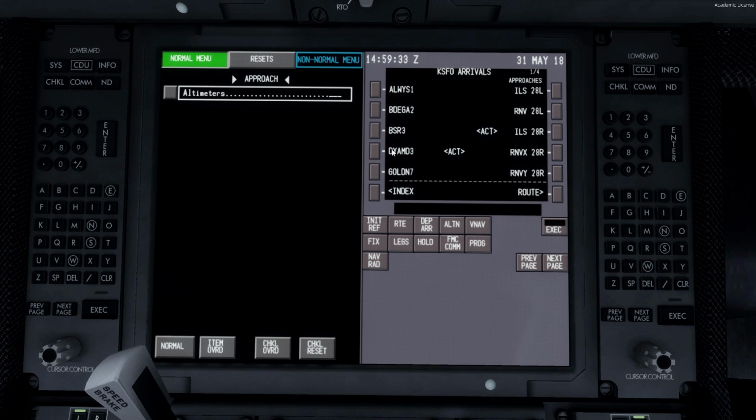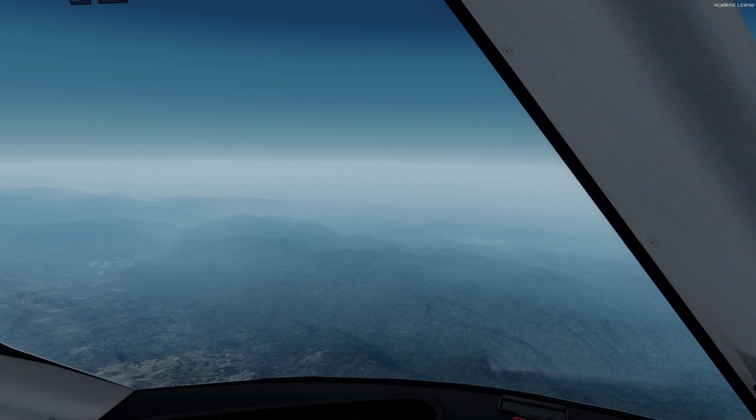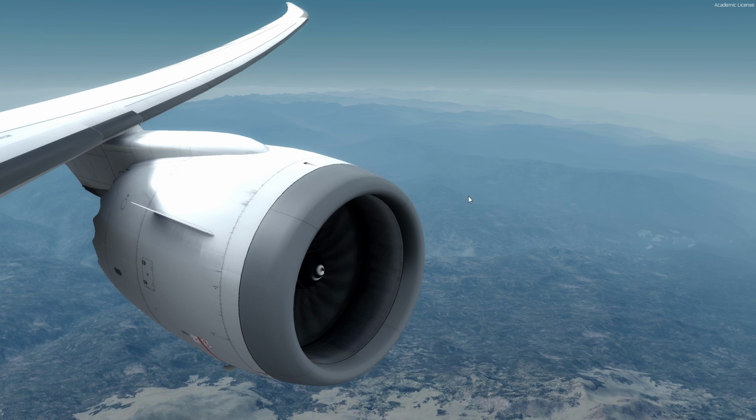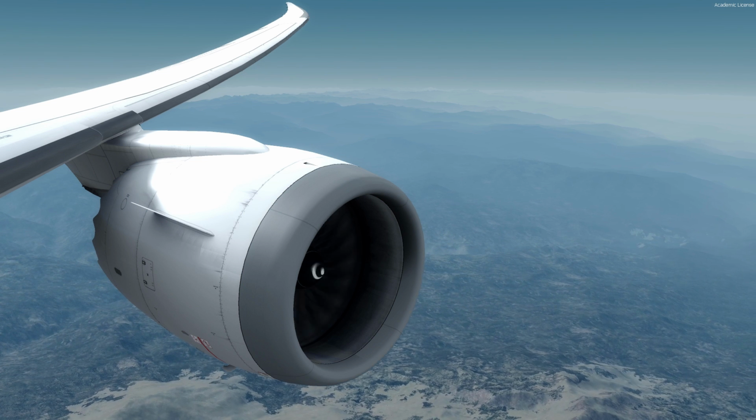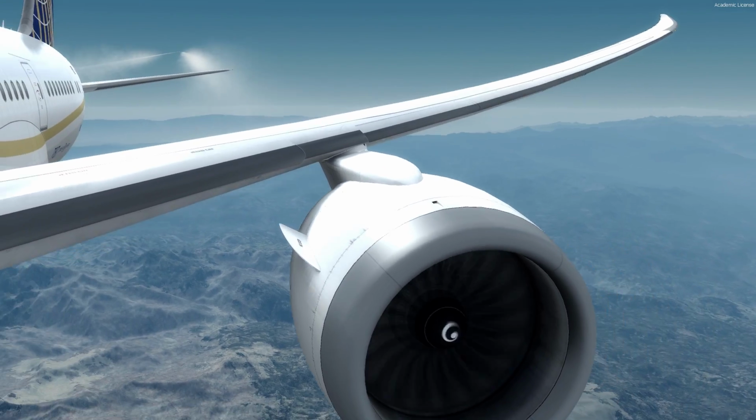So we're using the Diamond 3 for ILS 28 right. I think that's how you pronounce it. I'm just going to say Diamond. Not much to see out of the windows. As you can see, I did say that there's not much here. It's sort of a boring flight in terms of like the cinematics.